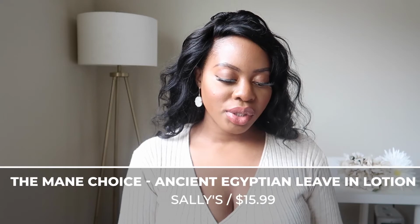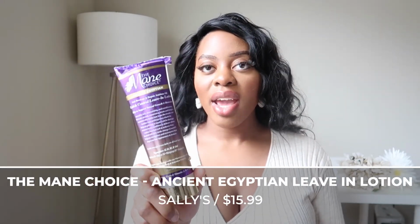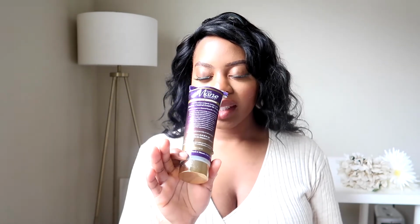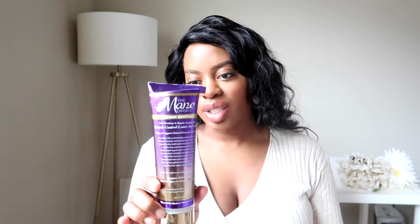The next product that I really enjoyed was from Main Choice, and it was the Ancient Egyptian Cuticle Control Leave-In Lotion, and it looks like this. My hair really enjoyed this. My natural hair. It smells good. It has like a fragrance to it. It smells kind of perfumey. I like the packaging. It's a little word heavy for me. I don't read all of it, but I use this as a leave-in, and my hair felt really moisturized.